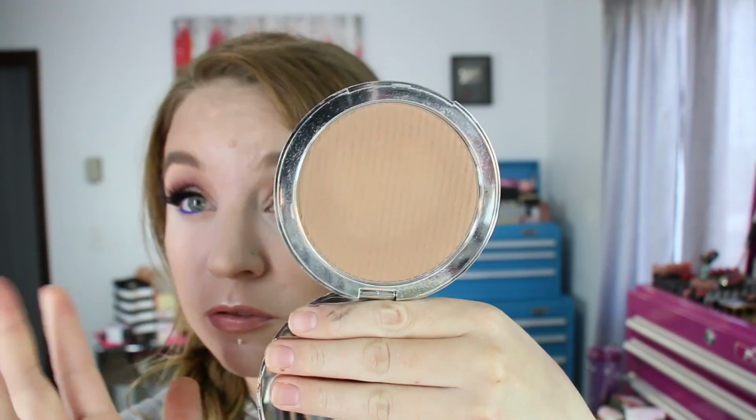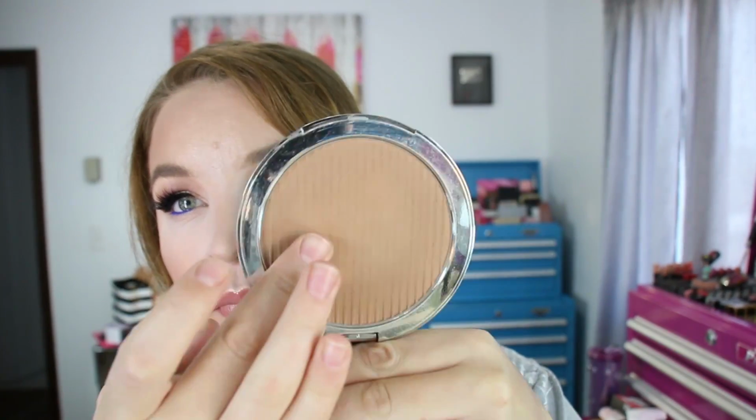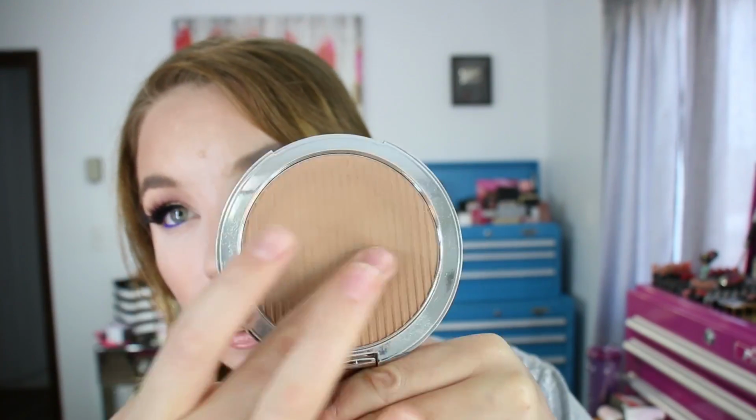It's called the Barris Bronzer 01 Light Medium, and these are a relatively good size. There's 0.56 ounces of product in here, which is pretty good. There's a mirror on top, and I find this to be a fairly neutral type of bronzer. I don't feel like it leans too warm or too cool, and I've worn it quite a few times thus far.